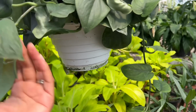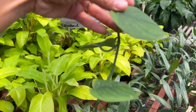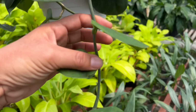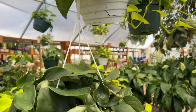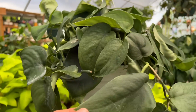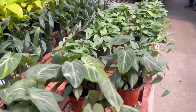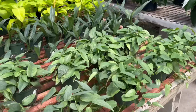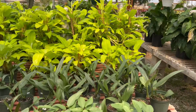My little sister bought me a little cutting of this one from Texas, because somebody gave her one. She's not a big houseplant person, but somebody gave her one of her coolest plants. And she gave me actually a cutting, brought it from Texas. But you know what? Out of all the cuttings I've ever done, this one never rooted on me. That's a beautiful plant. Wow. This is so cool. This nursery is so beautiful.